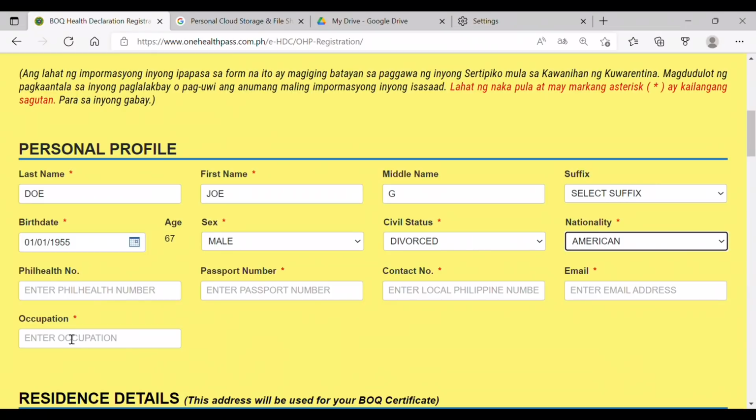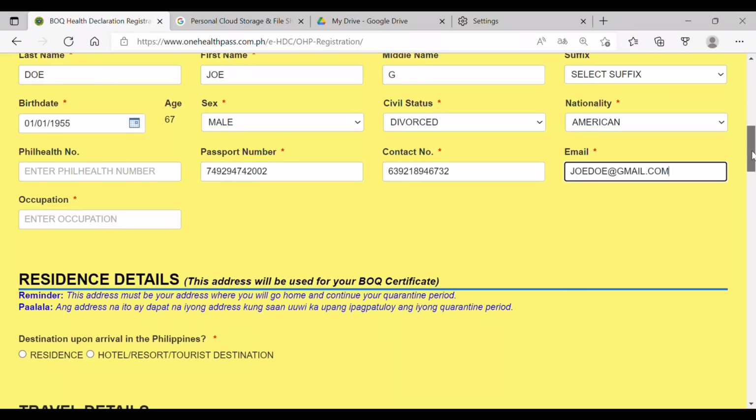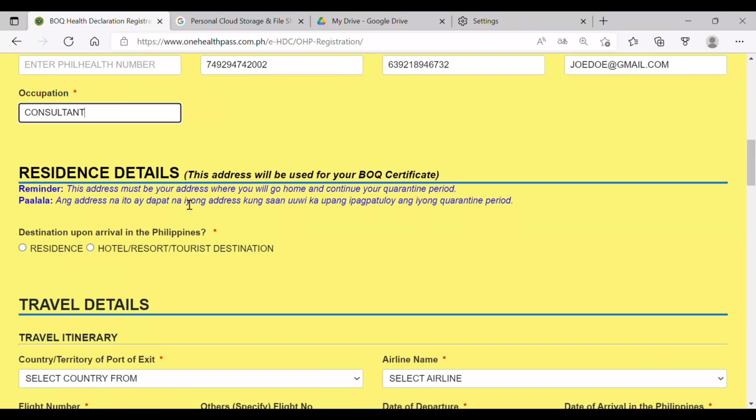Okay, let's move on. There are entries that are optional. So you must enter your passport number, your contact number. It must be a 10-digit number. It could be a Philippine phone number or international phone number. And then enter your email address. Your occupation is also important. Just add your occupation. Let's say you are a consultant. And then now we can move on to the residence details.